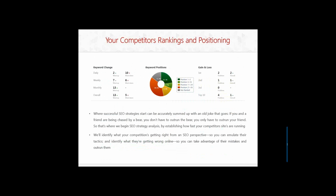All right, so your competitors and rankings position. Now, this is another easy one to explain. You see, where good SEO strategy should start can accurately be summed up with an old joke. It goes like this: if you and a friend are being chased by a bear, you don't have to outrun the bear, you only have to outrun your friend. So that's how we'll wrap up your SEO analysis, by establishing how fast your competitors are running. We'll identify what your competition is getting right from an SEO perspective, so that your strategy can incorporate and emulate those tactics, and identify what they're getting wrong so that you can take advantage of their mistakes to outrun them.